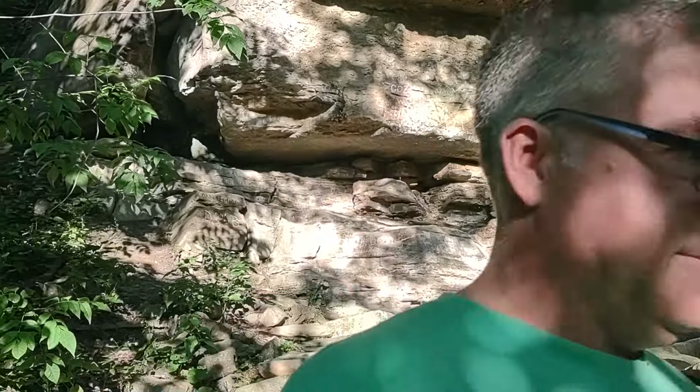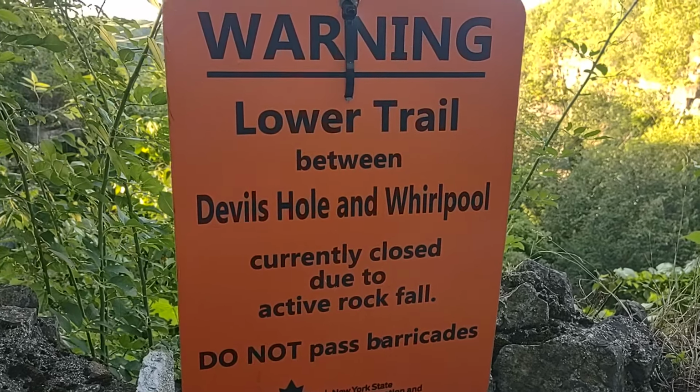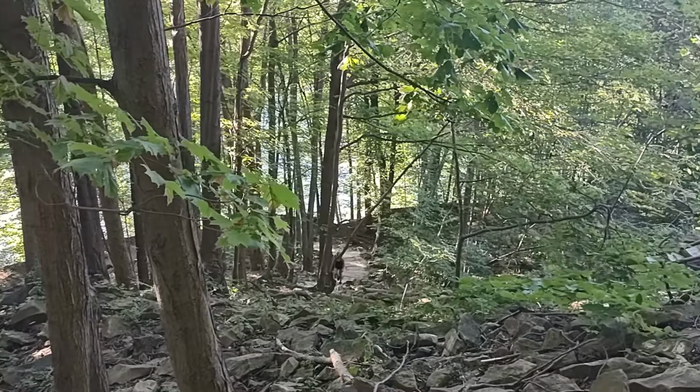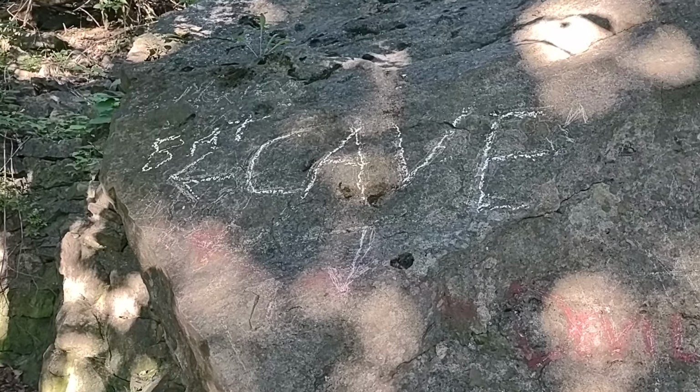So we just talked to some people on the trail, and they said you can only get down part way. I guess there was a rock slide or something at some point, so you can't get down to the bottom. Based on what they said, we don't think it's worth going all the way down and then back up. So we're going to turn around now. Let's take a look.